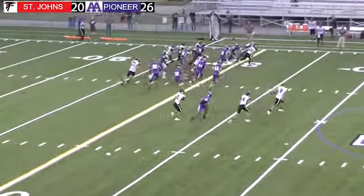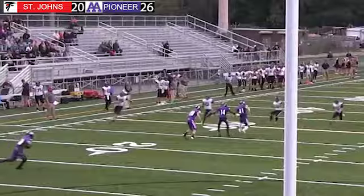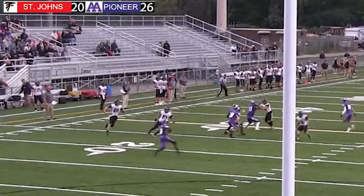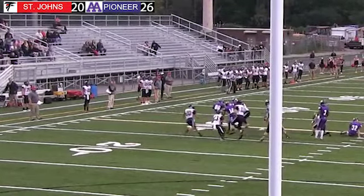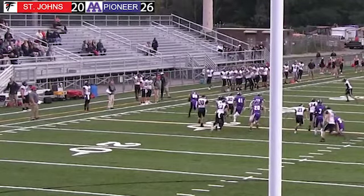Trusty out to the 20. Trusty out to the 30. Trusty still wants feet to the 40. Trusty out to the 47, 48-yard line as he took a low line drive bullet of a kick. He handled it well because that's not an easy kick to grab on a bounce. And he raced all the way out to the 48-yard line.